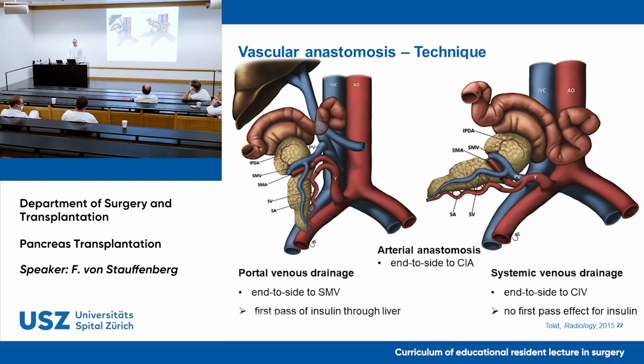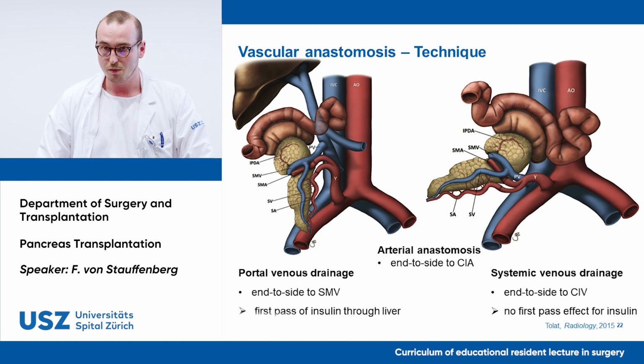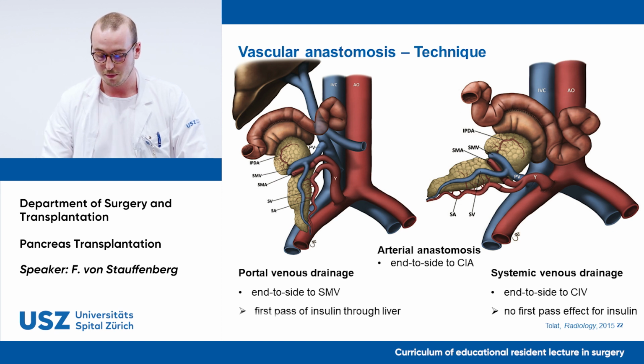The other option is a systemic venous drainage, where we have an end-to-side anastomosis to the common iliac vein, and there's no first pass effect for the insulin as it's systemically applied.